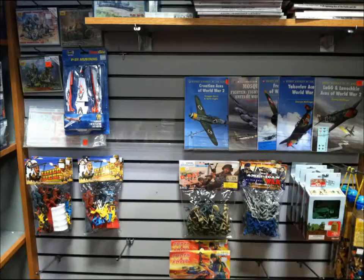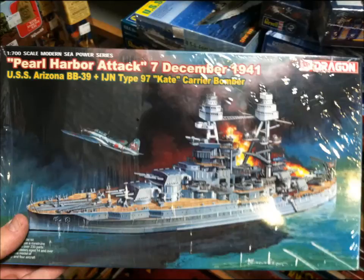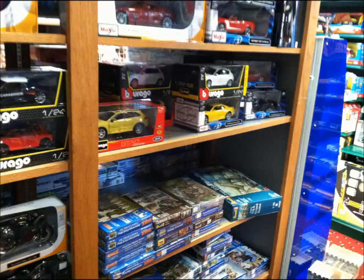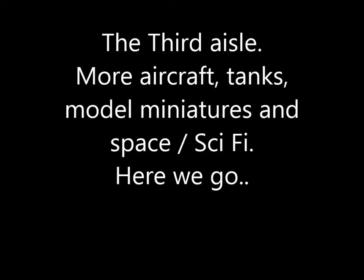And there's the back of the aisle. They had a few knickknacks and books and other things. And then you turn to the other side, and there's more aircraft, Airfix models, and different scales. And they even had some ship models. There's one I pulled out. I thought you guys would find that pretty interesting. And then towards the end of the aisle, on the other side, they had toy cars and motorcycles and things like that. And then they had the historical model miniatures right there, different time periods. And then on to the third aisle.